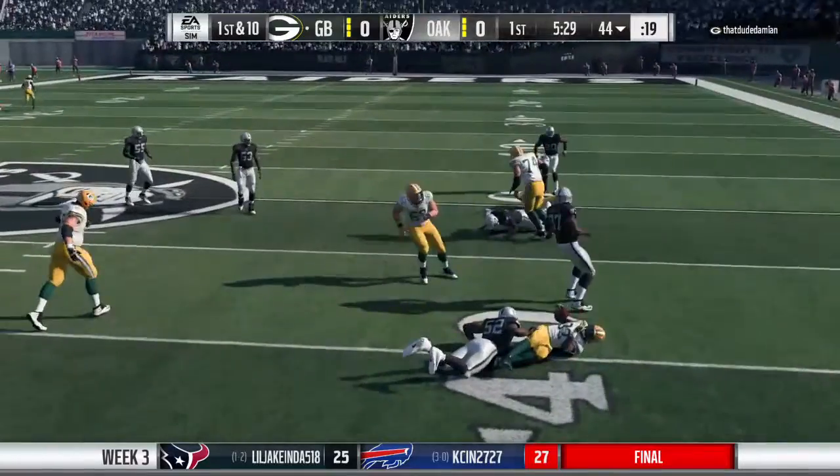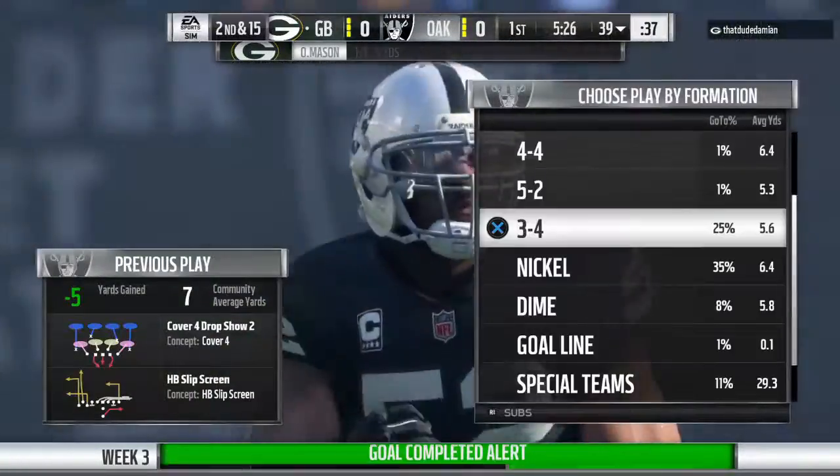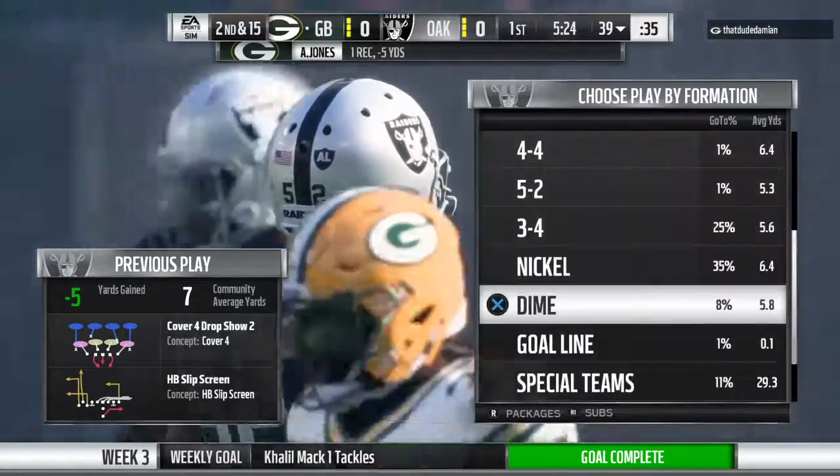He sets up the screen to Jones. And the play goes nowhere. Losing yardage back near the 40 at the 39.